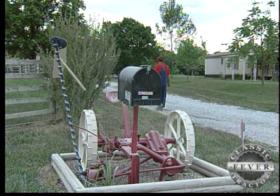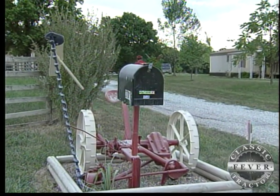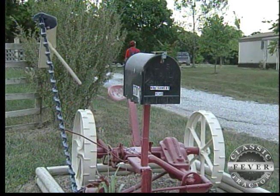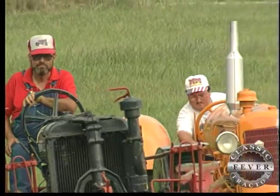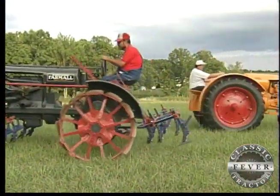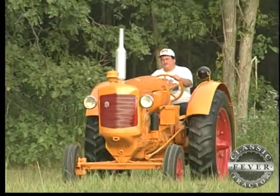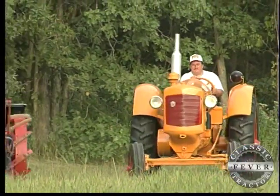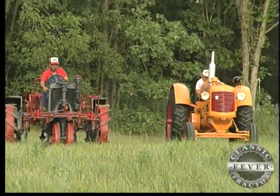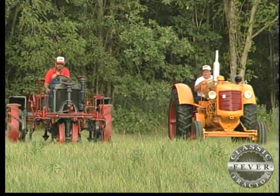One look at the old sickle mower turned into a mailbox stamps the Montgomery place in Columbia, Missouri as a little out of the ordinary. Now meet two first-class guys. That's Bill Montgomery driving the flashy Farmall with the cultivator, and his son Billy tooling alongside with a fine example of prairie gold power. This is a father and son who caught classic tractor fever together.